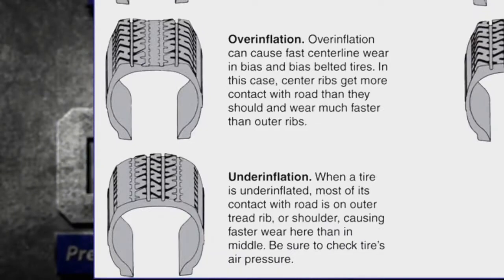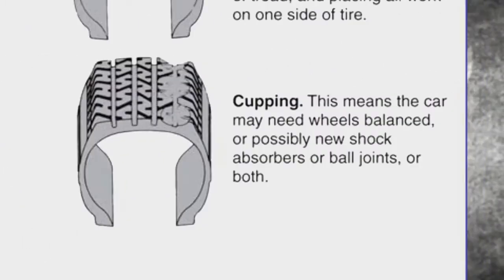Now, two easy ones, the overinflation and underinflation. Well, it's wearing in the middle or on both sides. And then the last one's cupping or chunking. You got some bad shocks in there, your tire's going to hop up and down and you're going to miss some pieces there. Now that pre-alignment inspection, that thing's key.